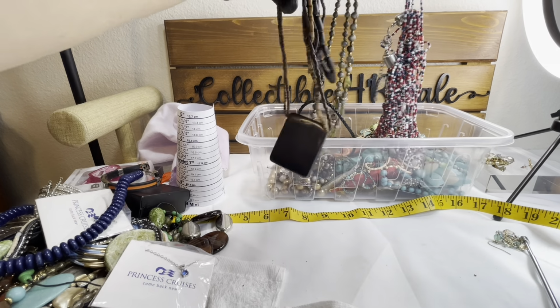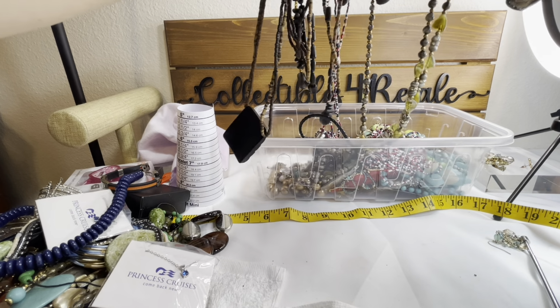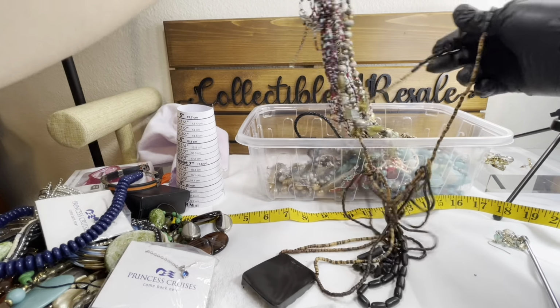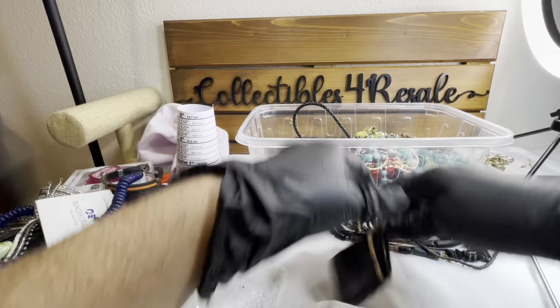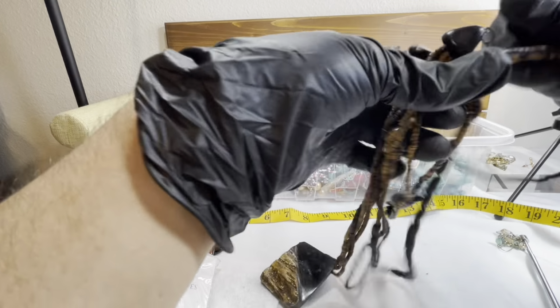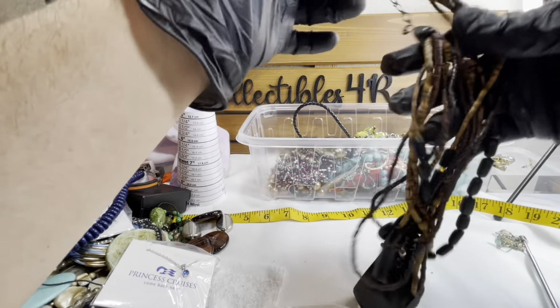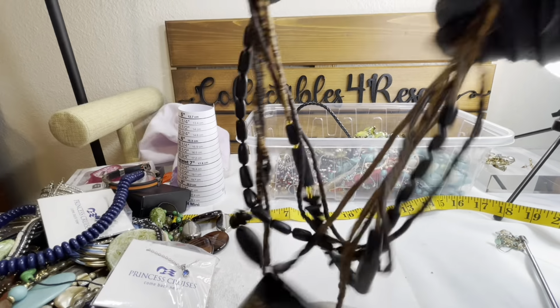Again, sorry if it's loud, but again, the fastest way to do this is just to do it all at once for you guys. And then I get it up and we can move on to the next one. I have a huge backstock of jewelry to be unboxed, so I gotta get it unboxed so that I can get it up for sale.